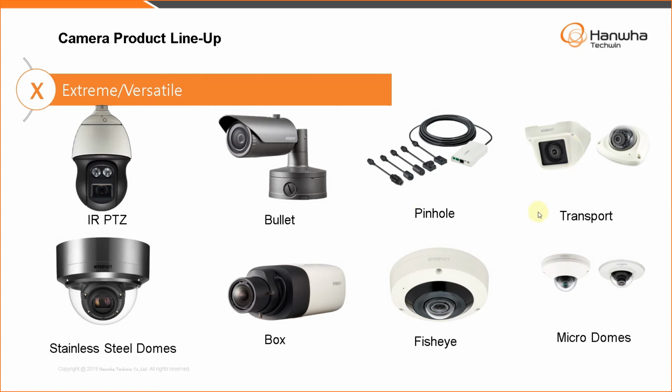X series is where you'll find something above the standard. You have long range PTZ camera, you have Viper PTZ camera, you have bullet camera, that's okay, that is fine, normal. You have pinhole camera for ATMs, hidden monitoring, covert monitoring. You have transportation cameras, IP6K, 9K for very high rugged requirements, for mounting on vehicles, taxis, and so on. Stainless steel cameras for corrosive environments, chemical factories, food factories, and so on. Fisheye, nowadays you have it in Q also.